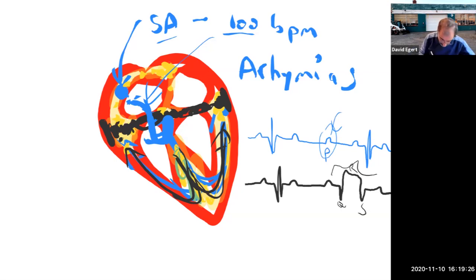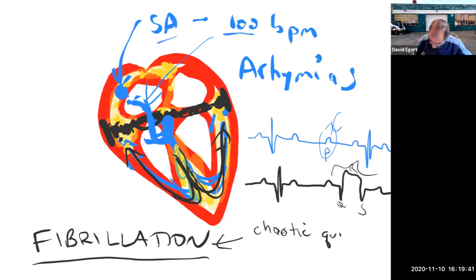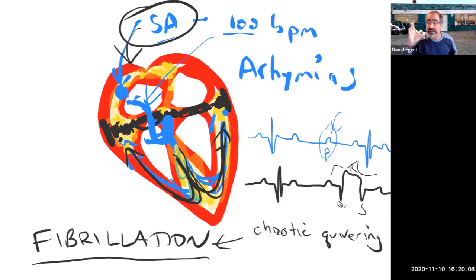Other things that go wrong include fibrillation. This is more of a chaotic quivering. Like I mentioned, the cardiac muscle actually has its own autorhythmicity, even without this pacemaker system. It's usually slower, and this system entrains all the rest of the cardiac muscle, but the cardiac muscle will beat on its own, even without this coordinating system. So things can go wrong if this is not coordinating everything.